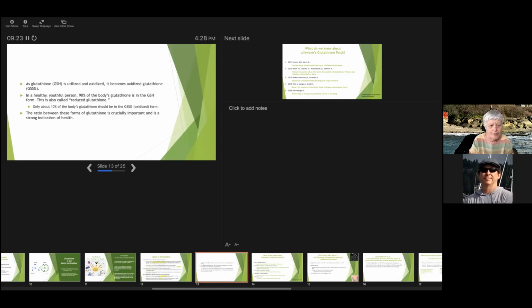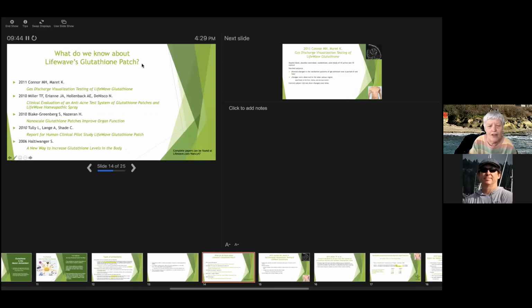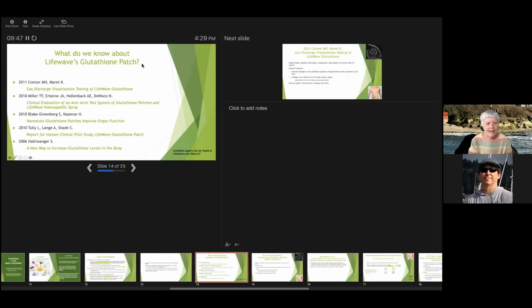What happens when you age is that these ratios flip. The liver is no longer cleaning up the glutathione and getting it back out there to do its job. So that's why we need something to keep the glutathione healthy and in balance, and enough of it in the right form.